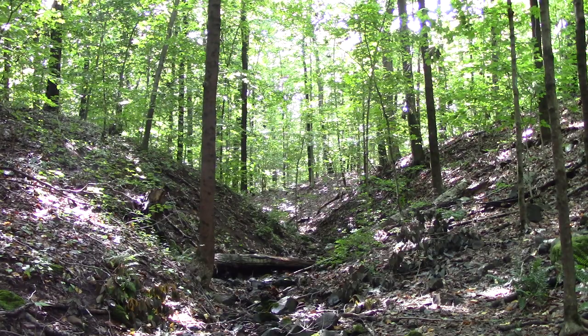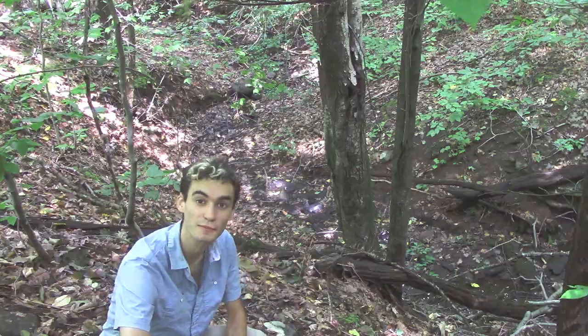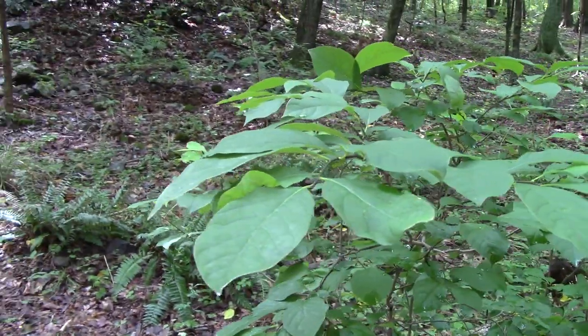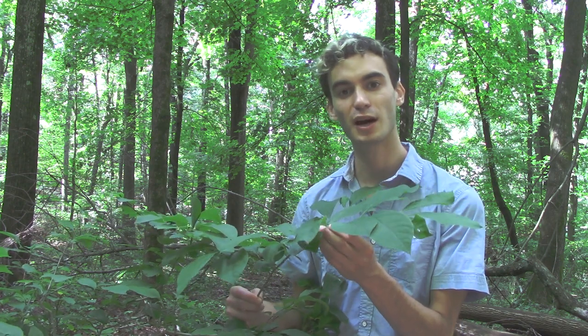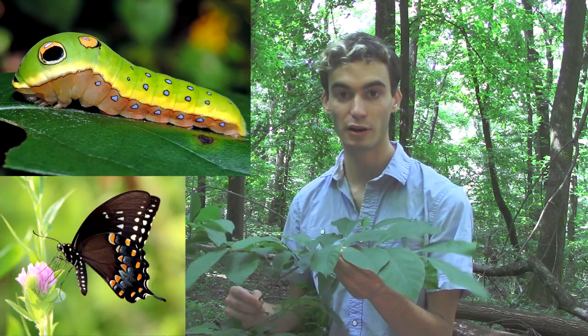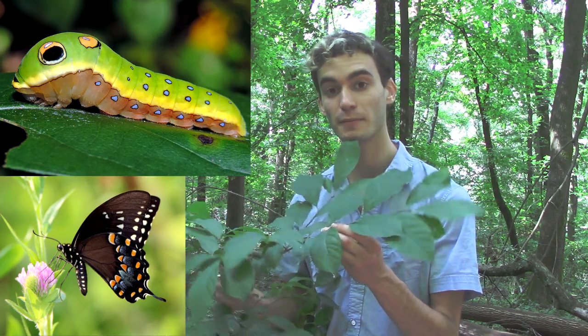Down at the ravine on the north side of the property, you can find some really interesting plants if you go down to explore. Over here's the northern spice bush. Its leaves smell a little bit spicy, a little bit like turpentine, and the caterpillar of the spice bush swallowtail butterfly feeds on the leaves of this shrub.